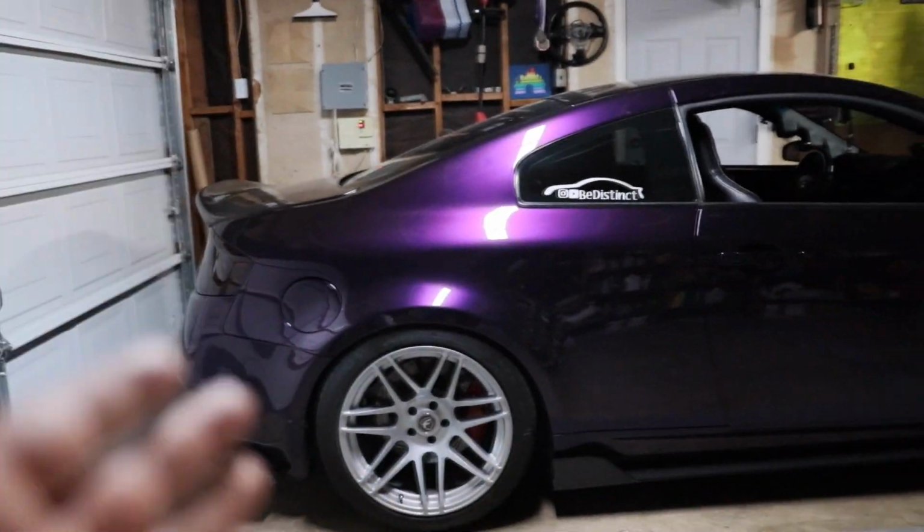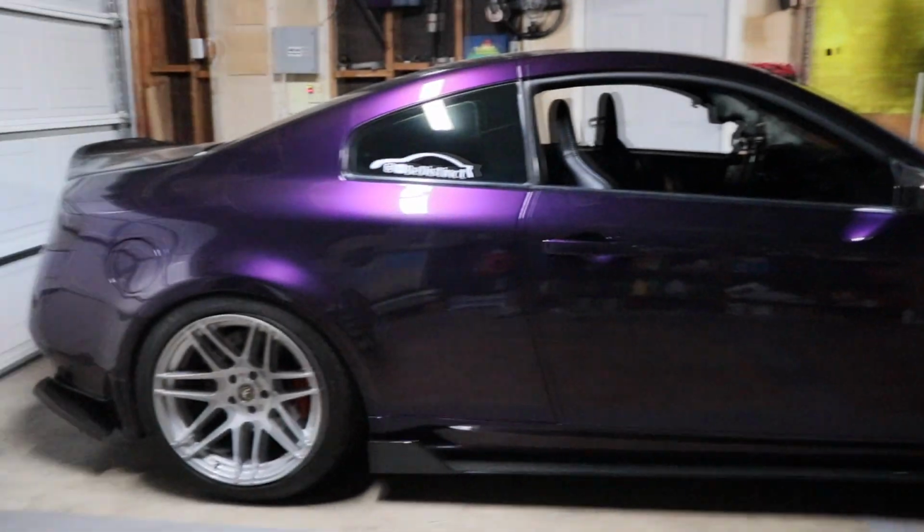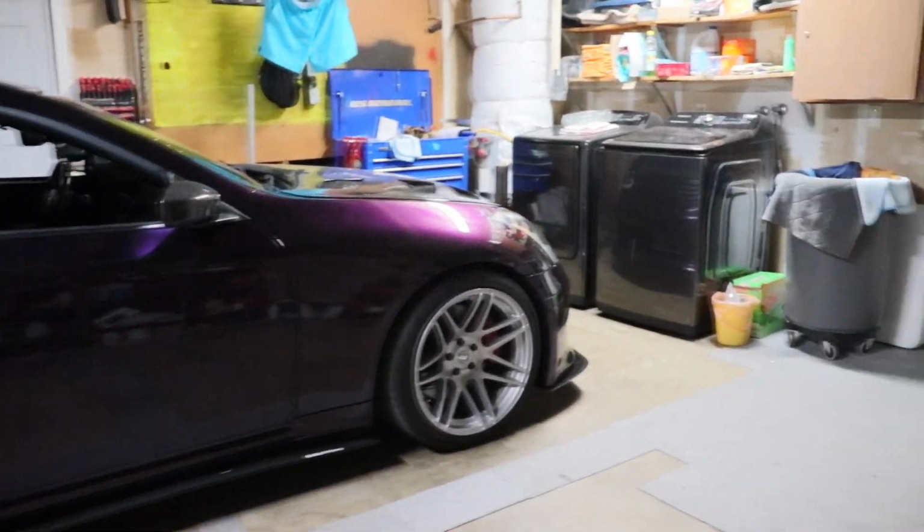I'm telling you guys, these sway bars make your G35 hug those corners really good. One of the best mods that I've installed to this day.